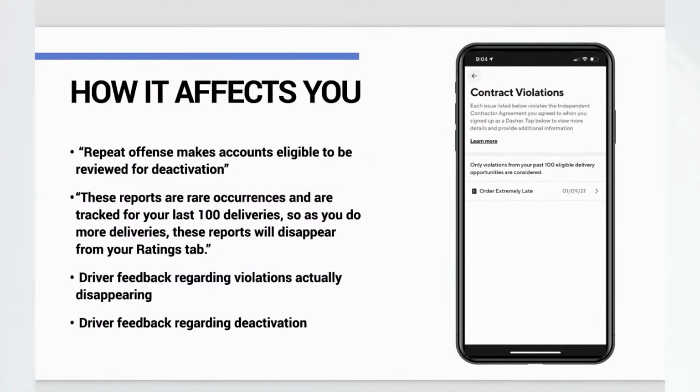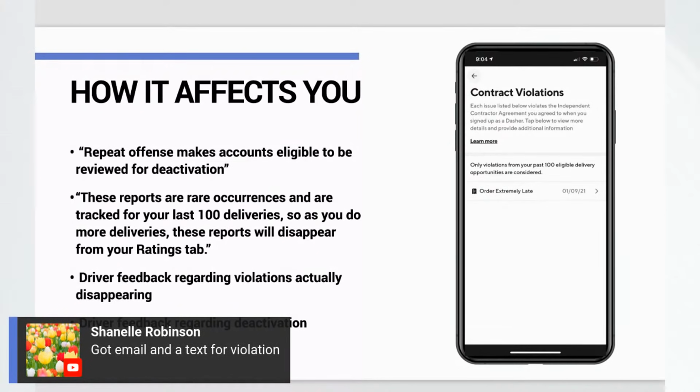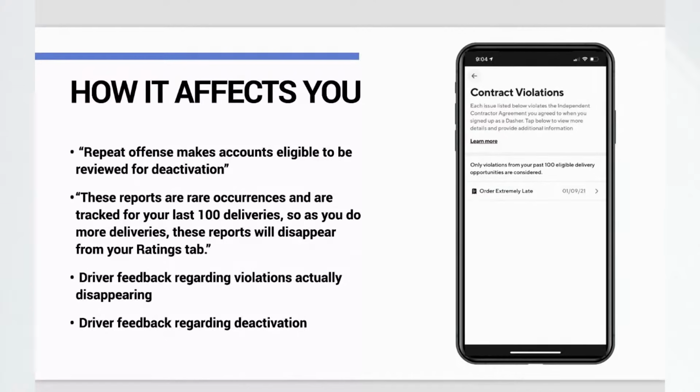That is big. Chanel says they got an email and a text for a violation. Do let us know if that's an email just letting you know about a violation on your account or disclosing just information about these contract violations here. Definitely let us know. So, okay, repeat offenses make your account eligible for deactivation.